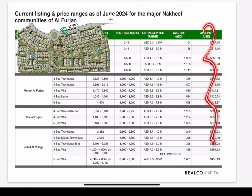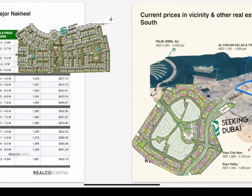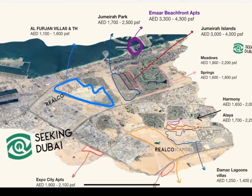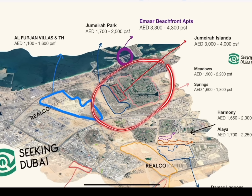So there are different villa communities that are built by Nakheel in Al Furjan, and in this video, I'm not sure we're going to go into that master plan in so much detail, but let's talk a bit about the vicinity and just get a bit of a perspective there. In Al Furjan, we are along Sheikh Zayed Road, we're minutes from Marina, and we're in the same belt as some of the older and more mature villa communities of Dubai.